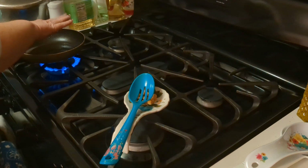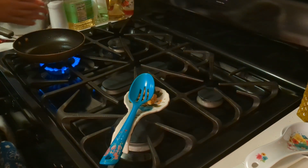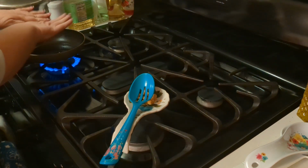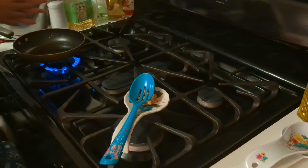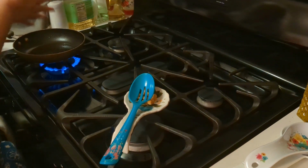It's getting heated up. I feel so good on a cold day. On a cool day, it feels so good to just do this. Warm up my hands right over the heat.